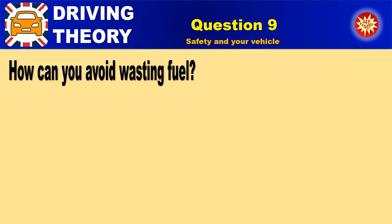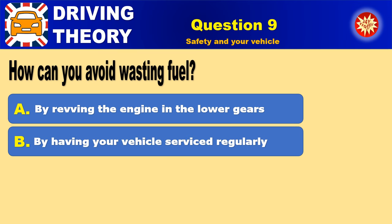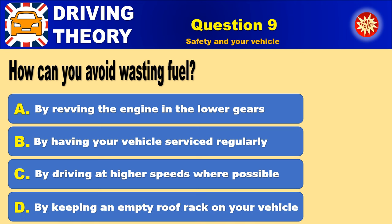How can you avoid wasting fuel? A. By revving the engine in the lower gears. B. By having your vehicle serviced regularly. C. By driving at higher speeds where possible. D. By keeping an empty roof rack on your vehicle.